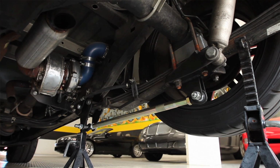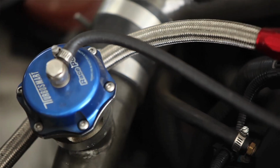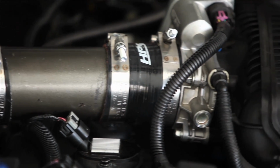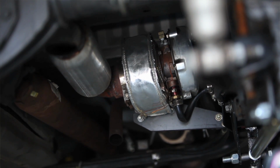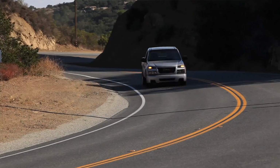Squire's Turbo Systems makes the turbocharger setup. They sized everything for me and engineered it all for me, and so all I had to do was put it together and fab it and run oil lines. The truck makes, I think it's 335 horsepower at the rear tire on 12 pounds of boost, and 340 foot-pounds of torque, also at the rear tire on 12 pounds.